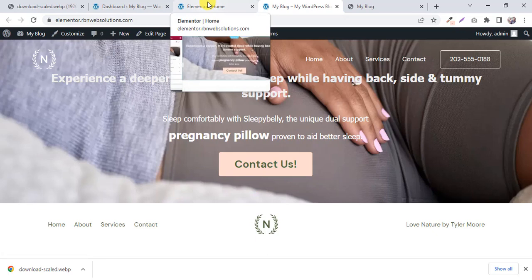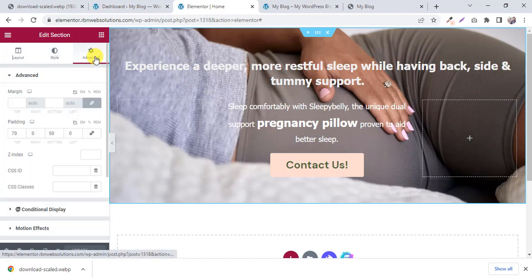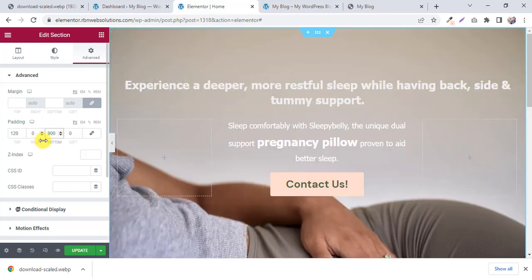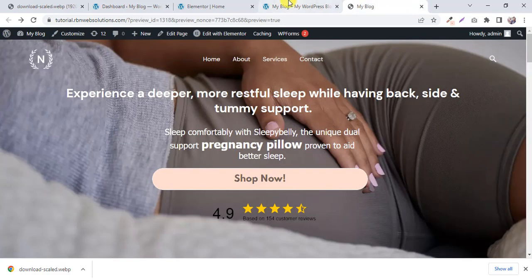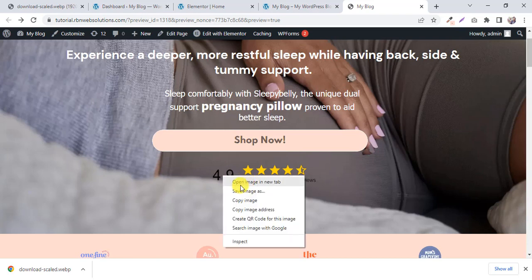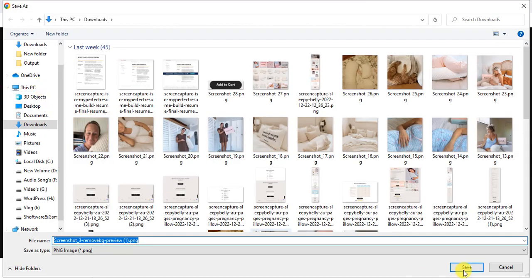We have to make something longer, so again you have to click on advanced, and then at the top 120 pixel is okay, 120, and at the bottom 90 pixel, okay. And then update and reload our website, and now we can see this is maybe a little bit okay, and there you can see here there are ratings. This is actually an image, so open image in the new tab and save the image, so save it.